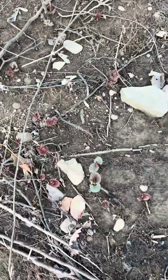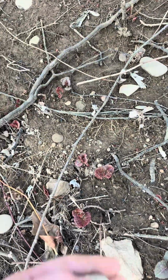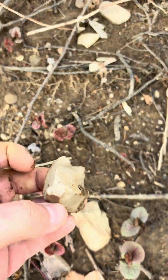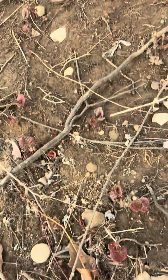All right, I'm up here on the hillside, was looking around, a little bit of flint chips and stuff in here. I found this rock that's been spalled at. I don't know if they were trying to make an artifact out of that or what. I'm gonna take it with me.